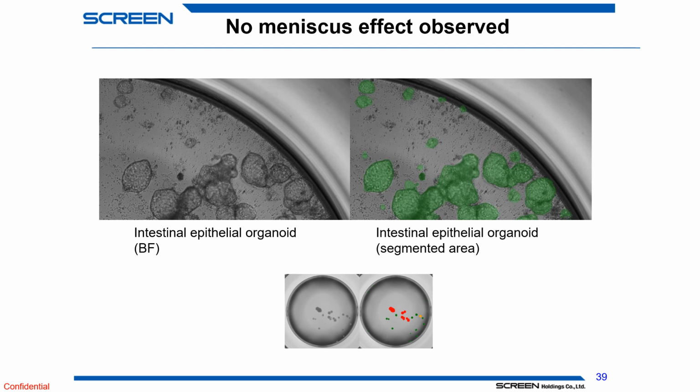Here's a closer look at that clear image acquisition at the well edge. This is an intestinal epithelial organoid under bright field on the left. You can see that using the Duos 2, the meniscus effect is reduced as compared to the bright field.